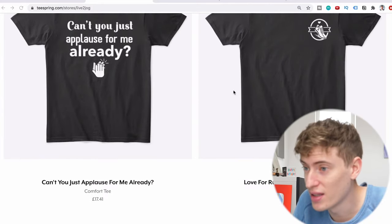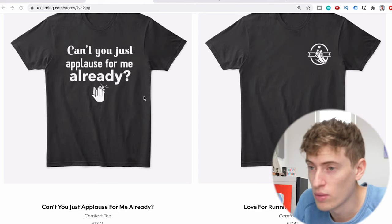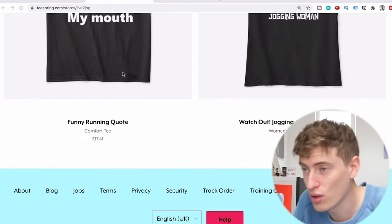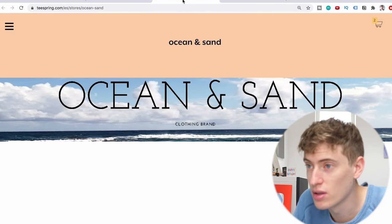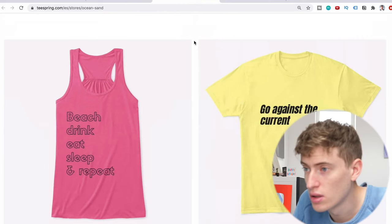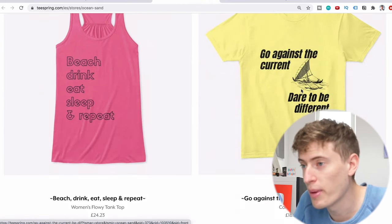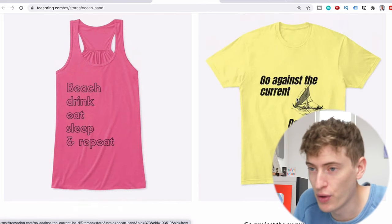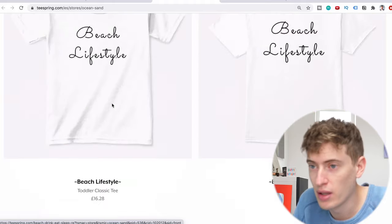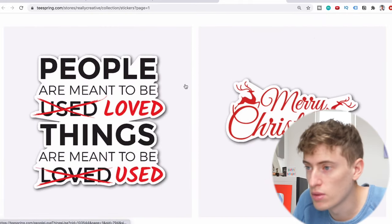Not a fan of these designs. Not a fan of the font. Can you just applause for me already? I don't even know if that's grammatically correct. So I'm going to move on. That's a cool shirt. I would like that better if it was higher up and maybe a different font. That's a cool thing as well, but clearly not for me. Right, things are meant to be used.